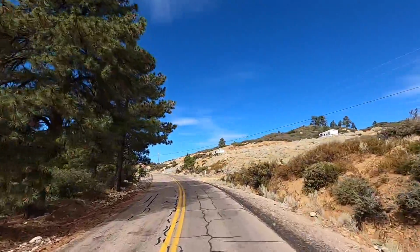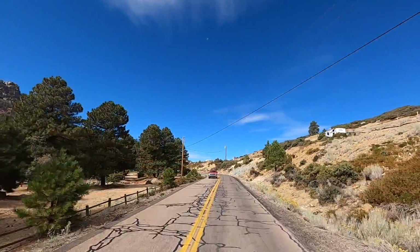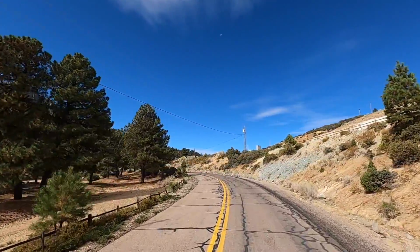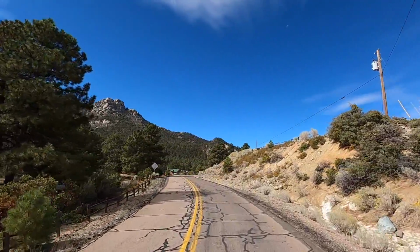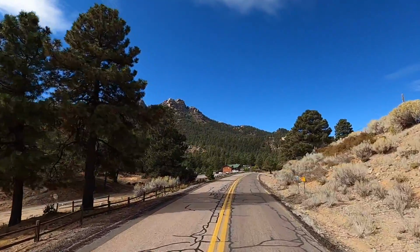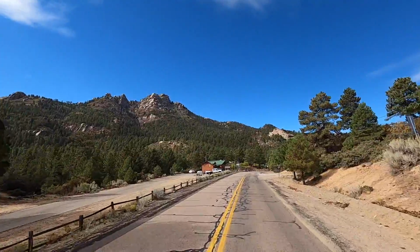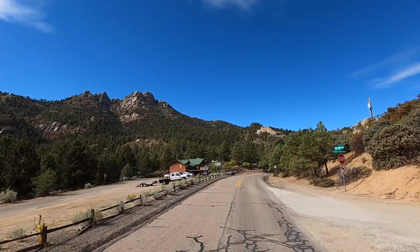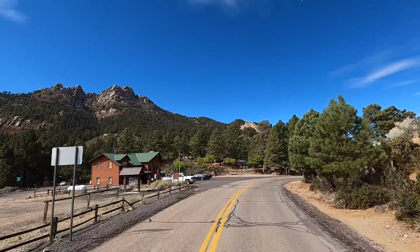See a couple rigs up there at the RV park, Elk Ridge. See that sign says Trailhead, ATV Trailhead. That'd be interesting to follow that too. And up here is their ranger, whatever they call it, check-in center, visitor center. Look at the mountain peaks, aren't those cool?